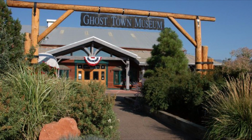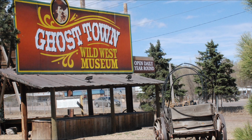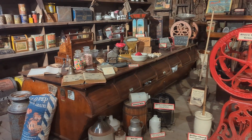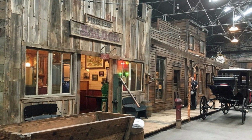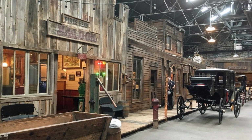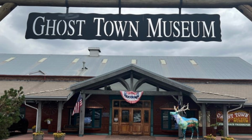The Colorado Springs Ghost Town Museum was built in 1954. The goal was to house and preserve authentic items and structures from Colorado's Wild West era. It's all housed in what was once a maintenance building for steam locomotives that transported gold. But now, it's in the same parking lot as a foot spa and a hip brewery.